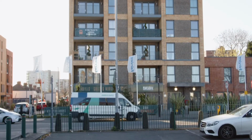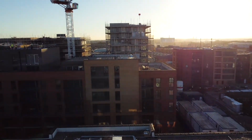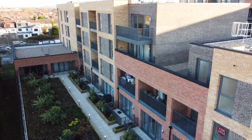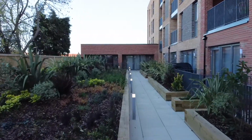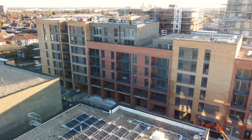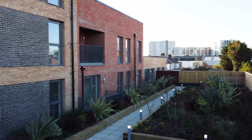Today, we're visiting a site in London called New Hayes. New Hayes is a residential development by Fairview New Homes, comprising 330 apartments across 9 blocks, which are located less than 4 miles from Heathrow Airport. New Hayes is being designed and built to comply with Secured by Design guidelines.